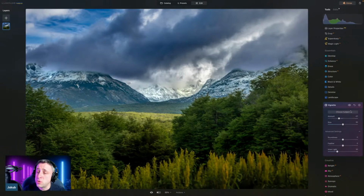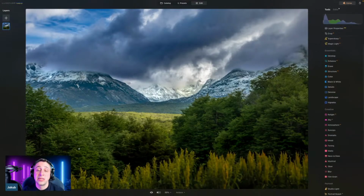Here in Luminar Neo, you can also click on choose subject and basically click in a position where you want the vignette to be centered. So by doing that, you're also adjusting the position of the inner light. So I think something like this. Let's have a look before and after. And it's very subtle, but I think it can work quite well.